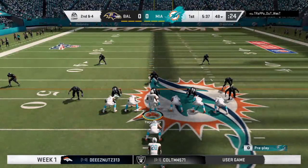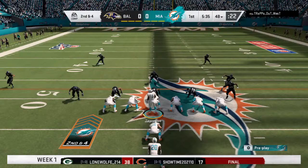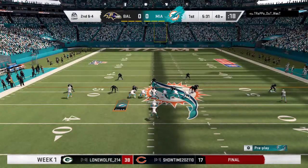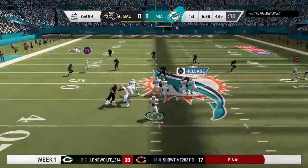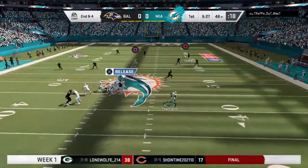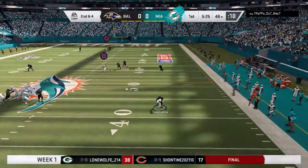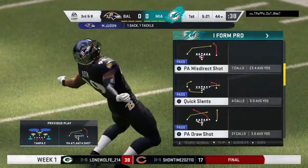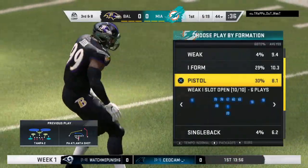The last run got 6. Now 2nd and 4. Flushed out right. And he can't find a receiver, and he's brought down. Marching in for the sack, Matthew Judon.